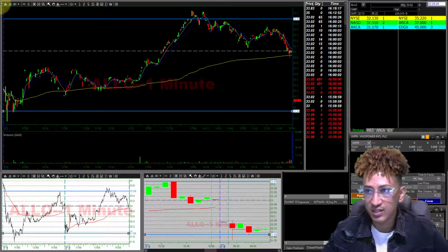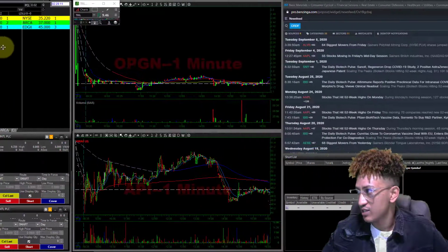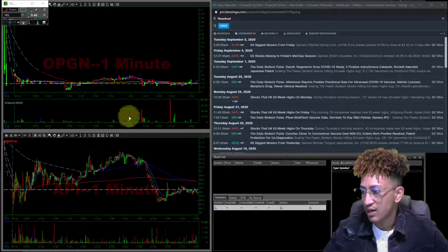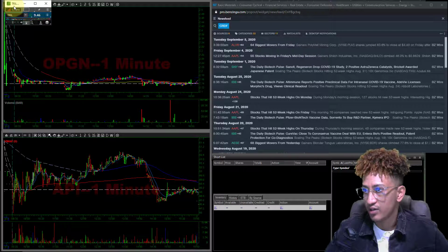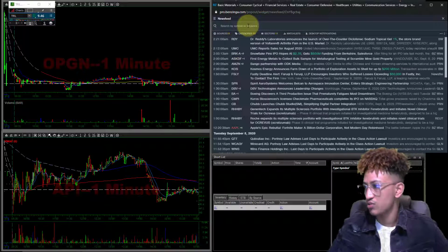The next part is the monitor on the right side, the bottom right. Here I have two 1 minute charts that I'm looking at. If I have something on my watch list, I'll just pop it here and monitor it as I go, right? As you can see, this is my Benzinga Pro. This is where I get my news.